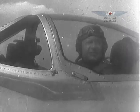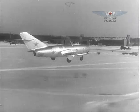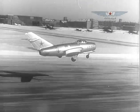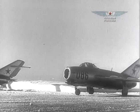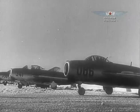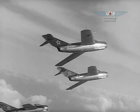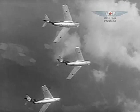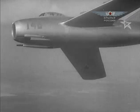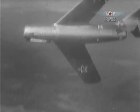According to official data, the Soviet pilots shot down over 1,000 enemy aircraft during the fights in North Korea, while the Soviet Air Force lost only 335 aircraft. MiG-15 virtually conquered the right to be called the world's best fighter of the beginning of the 50s. It became one of the symbols of the Soviet aviation.